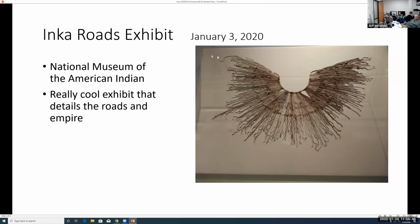I did go to the Inca Roads exhibit. It was really cool. So that is a picture of a khipu, which is what they used for communication. I've brought it up before in lab. I think their concept of them is so cool because you're literally telling so much information without what we would consider a formal writing system, but it kind of was their formal writing system in a way.